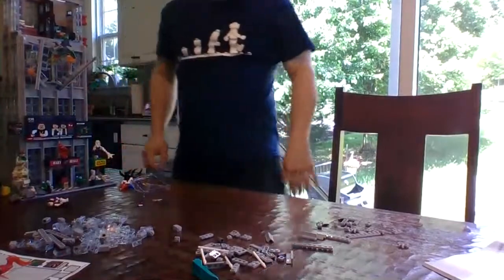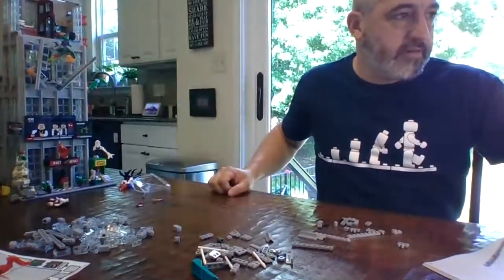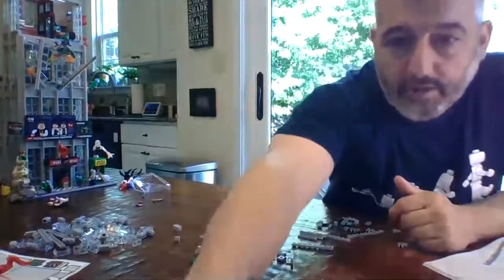There we go. That's what it looks like so far. Whoop. You guys can't really see that. That's pretty tall. And so the next part is just going to be the wall of windows. So we'll do that in a little bit.